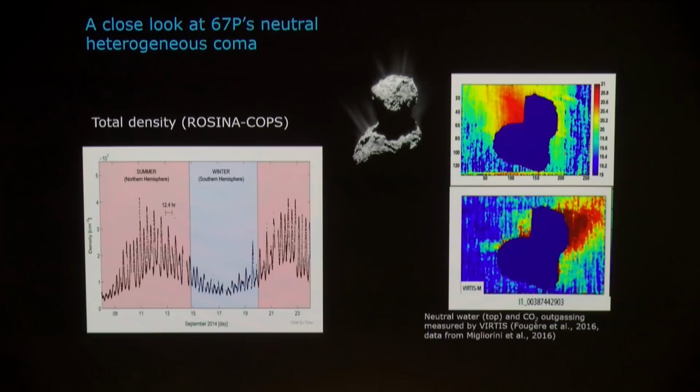And this here is from the infrared experiment. That's water coming out here, and at the same time, that's CO2 coming out here. That was early in the mission. Early in the mission, CO2 came out in the winter hemisphere, and water from the summer hemisphere. Really a heterogeneity, probably due to evolution of the surfaces.